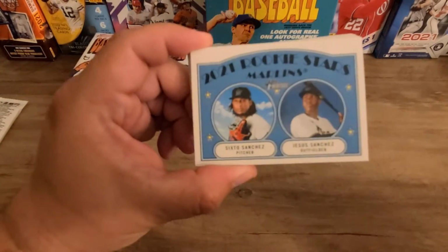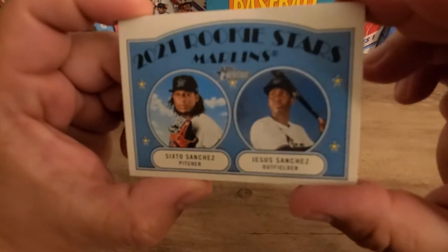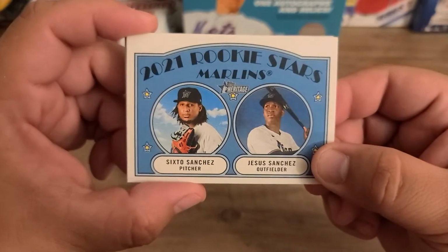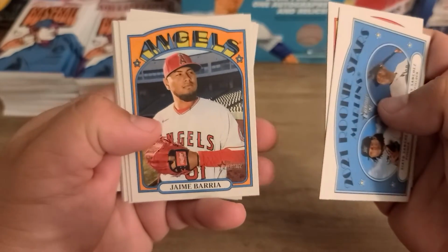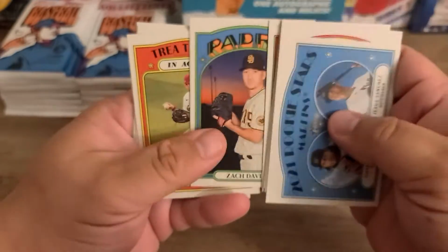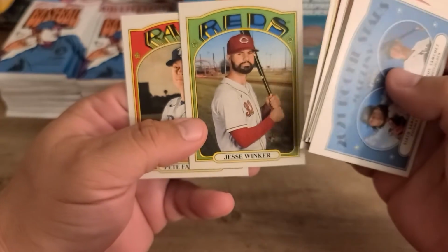All right, first card is going to be a Sixto Sanchez, and Jesus Sanchez. What is going on with this? Just doesn't quite want to focus. Boom. There we go. Sixto Sanchez and Jesus Sanchez. Gleyber Torres. Jaime Barria. Reyes Hopkins. Flashback '72, Howard rings up the first home run in Rangers history. Zach Davies. Trea Turner in action card. Jesse Winker. I think he's been doing pretty good for them, if I remember right. And Pete Fairbanks.